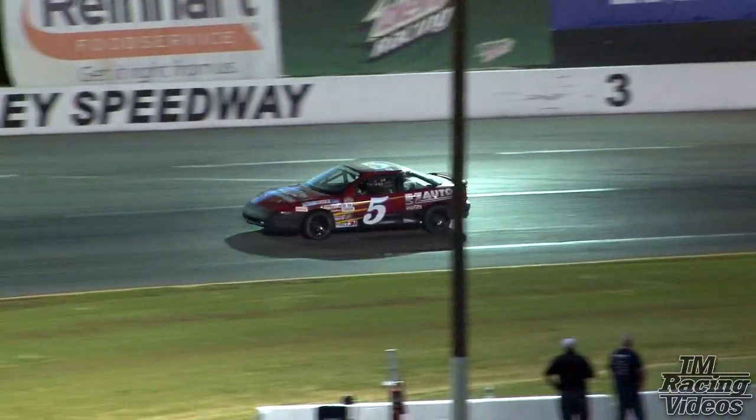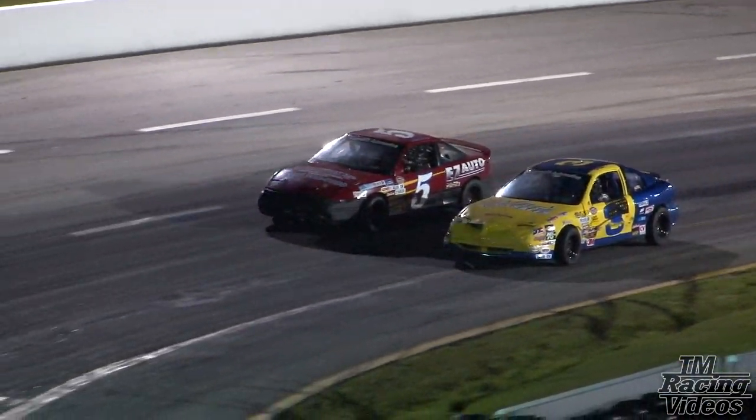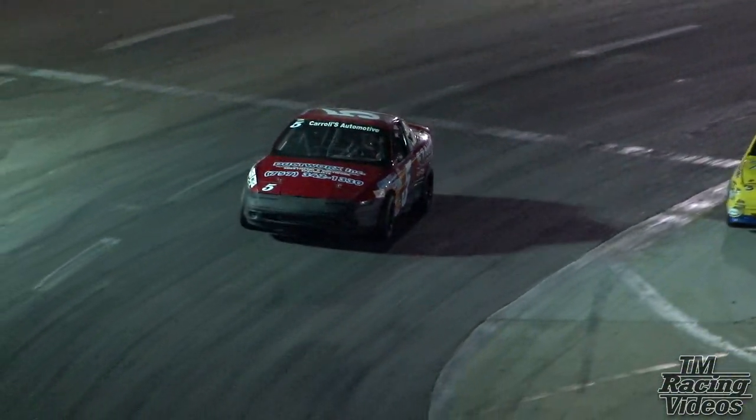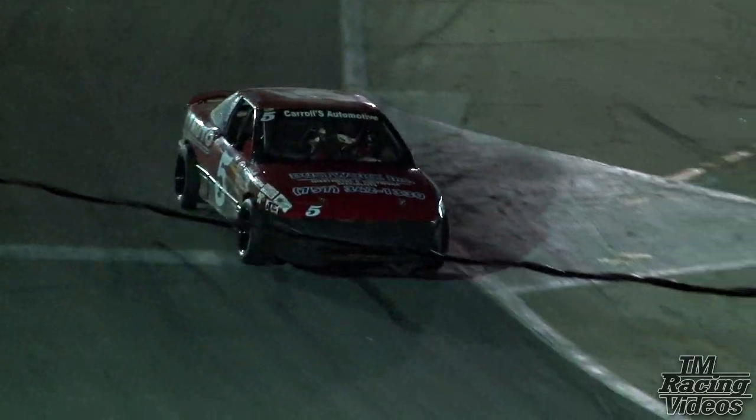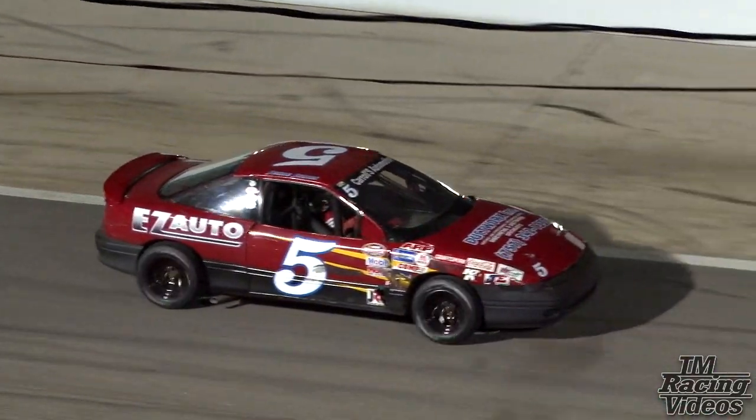He didn't spin him. He didn't put him in the wall. That's textbook racing. Yeah, it looks like he's got a little anger issue right now. Well, I would let it go because that was hard racing right there. Just one of those racing deals where you got to go for everything on the last lap, and he did, and he won the race.